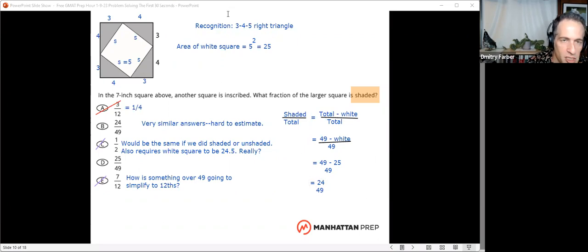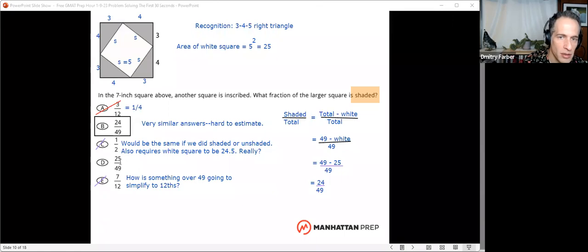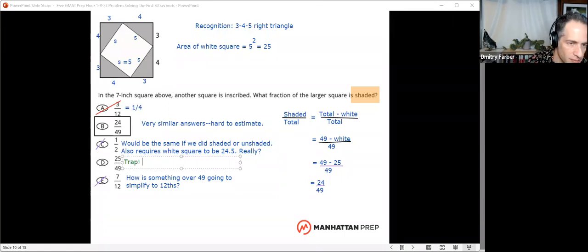What we have in the shaded portion is 24 over 49. It's so close to 1/2 that we can't really see the difference with our eyes. We just have to prove it with our numbers. Okay? D is a trap. That's the shaded part. Sorry, the unshaded part. See, you can't even say it. Okay, questions on that?